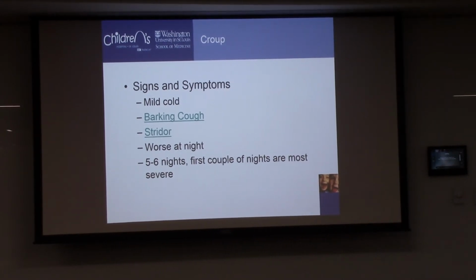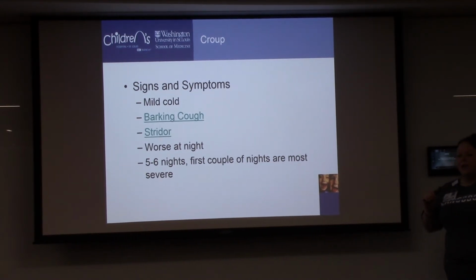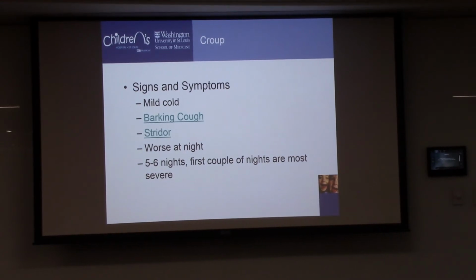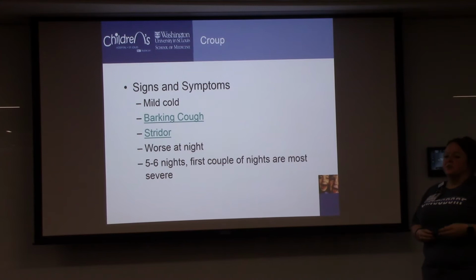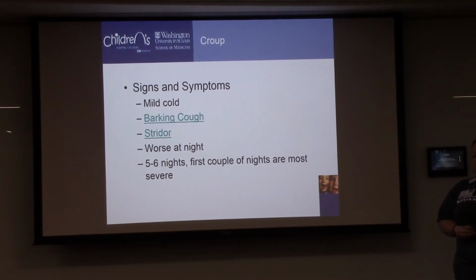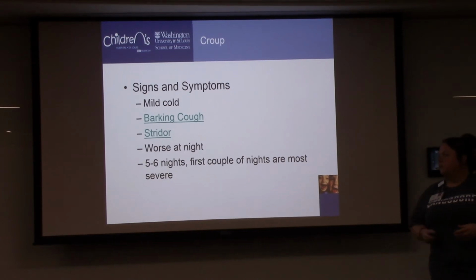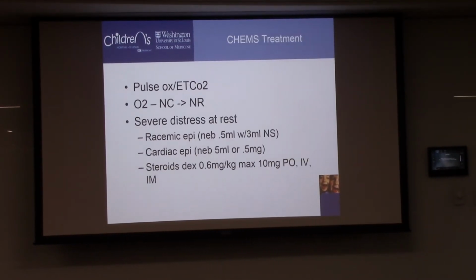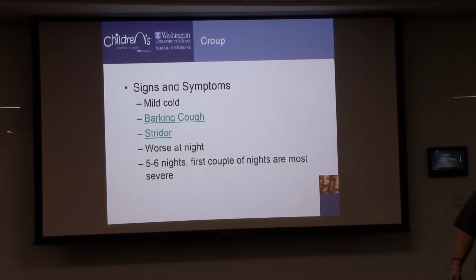So, symptoms of croup. Okay, a mild cold, okay, barking cough, stridor, okay, different from bronchiolitis because it doesn't have wheezing. There's a difference between wheezing and stridor, upper airway versus lower. It gets worse at night. The first normally 5 to 6 nights is how long it lasts in general, sometimes a little longer, but the first couple nights are the most severe. Please do not tell these parents, oh, just put them in a hot bath, it'll be fine. Please don't do that.